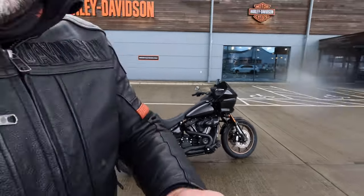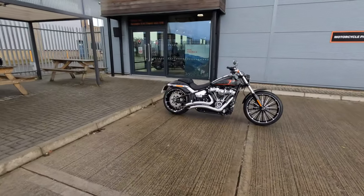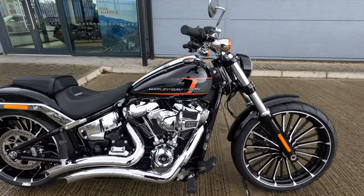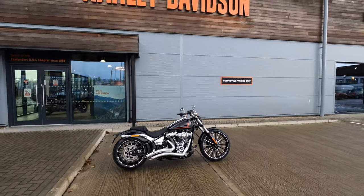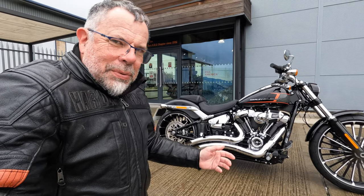And the weather is shit. Look. And the worst day possible for riding the most glitzy Harley Davidson you can buy, the Breakout. So let's have a look at it close up now before it gets covered in mud and slime here outside Newmarket Harley. So the Breakout, new for 2023, or is it?